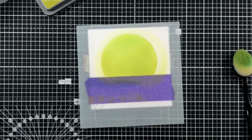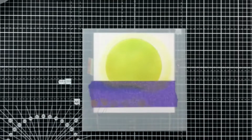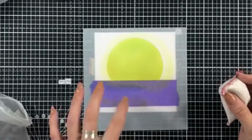Really in the mood for some spring and some bright fun coloured cards at the moment because of all the grey that we seem to be surrounded with weather-wise, certainly here in Sheffield in the UK.